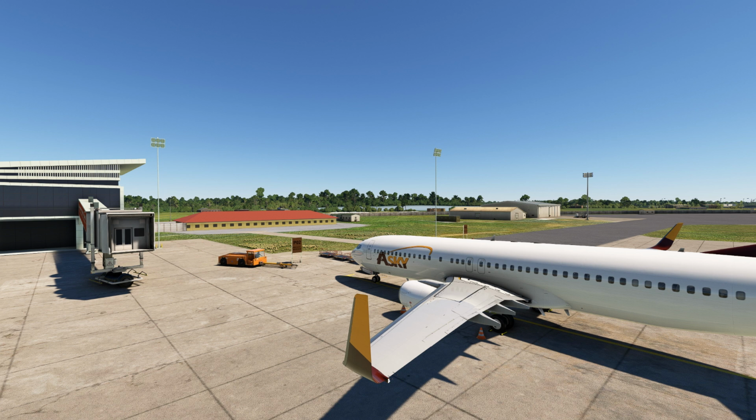Okay, jetways. So here we are on stand 2 or gate 2. GSX does work for those of you who use it, even though there's no specific profile. So we spawn directly from the menu, and you can see here we've got the PMDG Boeing 737 in ASKY livery, which is one of the airlines that serves this airport. You can see we're on the center line, but we're not fully at the marker. But anyhow, let's test the jetway, see how it works.